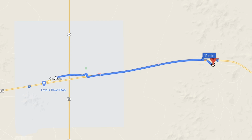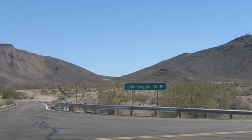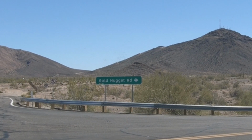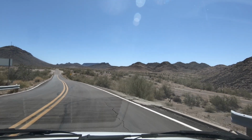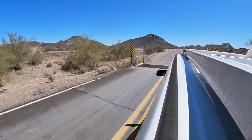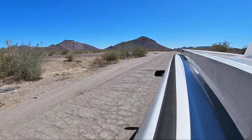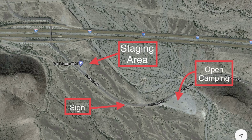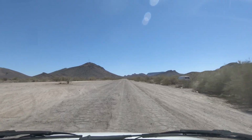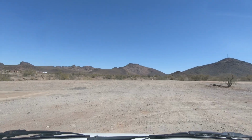To get to Gold Nugget Rd camping, take I-10 East out of Quartzsite about 9 miles and exit Gold Nugget Rd. Once crossing the cattle guard, the roads are no longer maintained by the county, so they're not in the greatest of shape. To the left, you'll first see the off-road vehicle staging area. There are lots of trails back there, so you're definitely going to see some off-road vehicles, especially on the weekends.